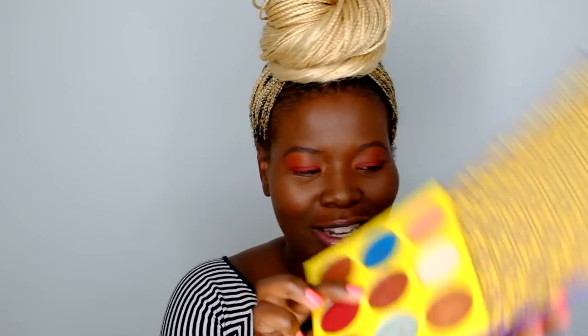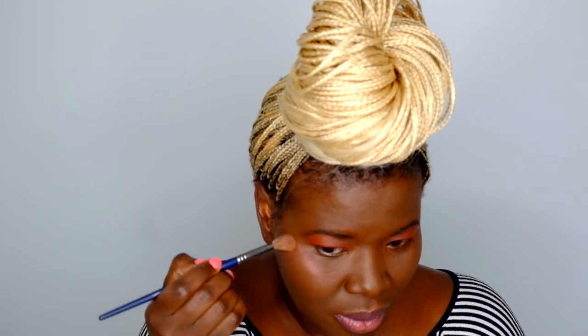I'm gonna go in with the Nomad and kind of just use it as a highlighter today. I don't know how it's gonna work. We're gonna just see. Ooh, okay, that's pretty. That is so pretty.